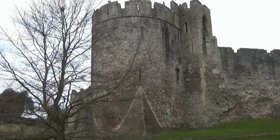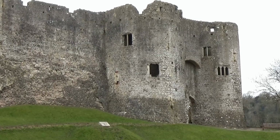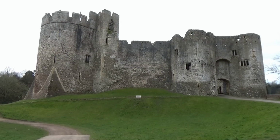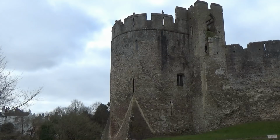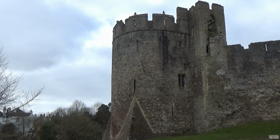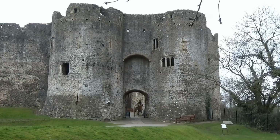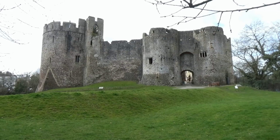In the 12th century, the castle was used in the conquest of Gwent, the first independent Welsh kingdom to be conquered by the Normans. However, by the 16th century, its military importance had declined, and by the 1700s it had fallen into decay. With the later growth of tourism, the castle became a popular visitor destination.